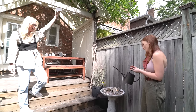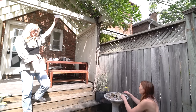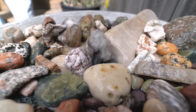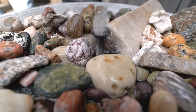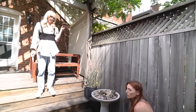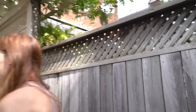Well, what lid do we want? I like the little bubble. Well, yeah, especially because then it doesn't go everywhere. Thank you. Concept, 10 out of 10. Execution, you tell me.